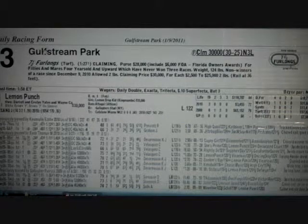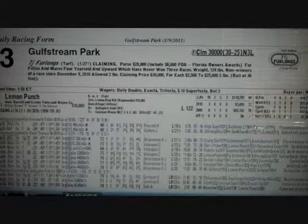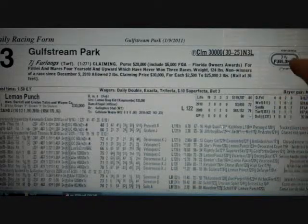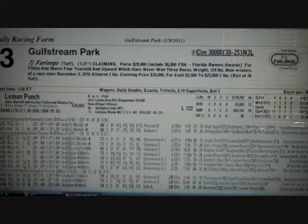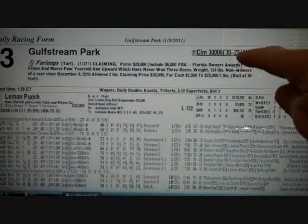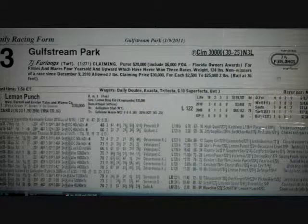the 9th. Now you'll notice in the past performances, it tells you the race number, it tells you where we are, it tells you the distance of the race over here on the right hand corner, which says that it is on the turf and we're going 7.5 furlongs, and it shows you that we're going completely around the track. It also gives you the conditions of the race up here where it says this is a claiming race for $30,000 down to $25,000 for non-winners of 3 races lifetime.